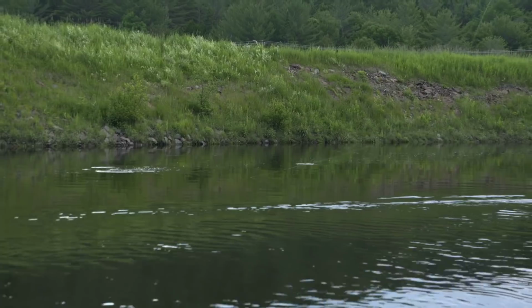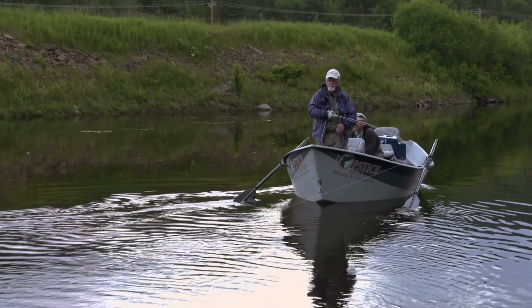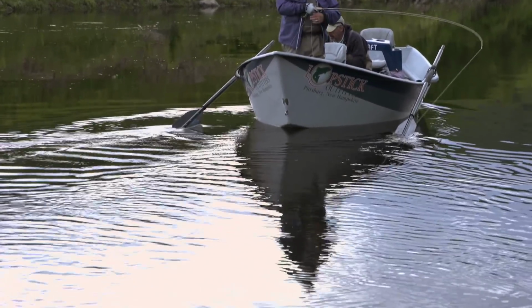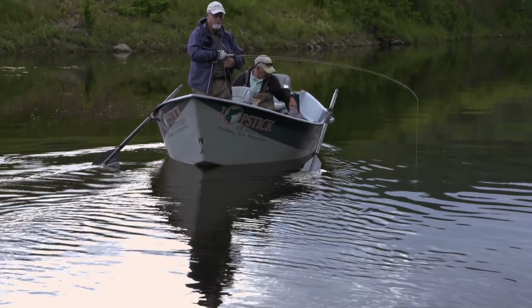Cast to the rising fish and try to put it no more than a couple of feet ahead, so you make sure you got a drag-free drift when you reach the fish, and hopefully you can fool them. And keep them on. I've had a little trouble tonight keeping them on.